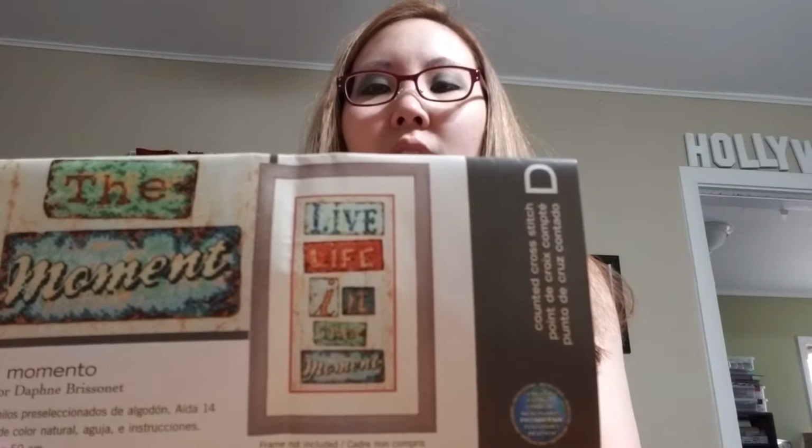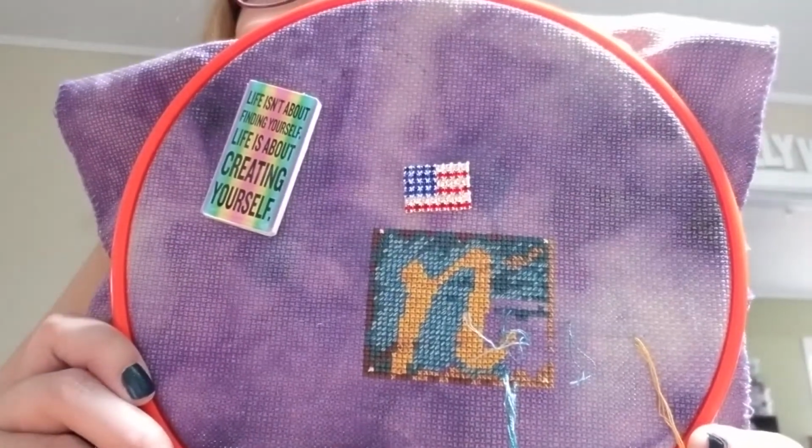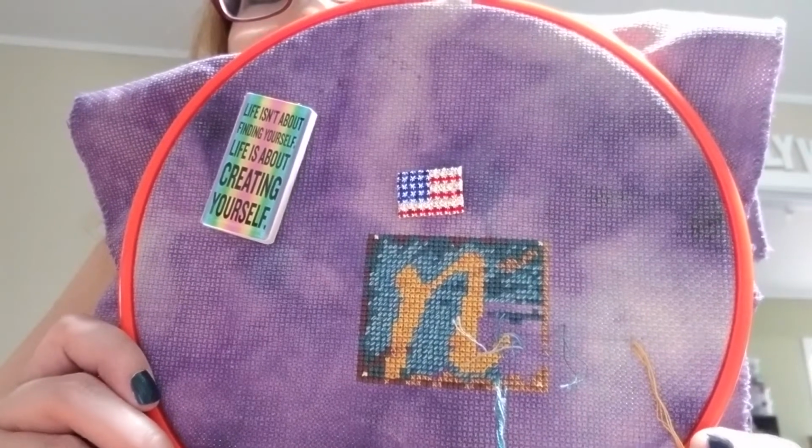And I'll just show this one. This is the Live Life in the Moment kit by Dimensions. And I started working on it because I finished the Clouds Factory section for January, but I'll show that after this, since I apparently didn't plan that out very well. But this is what I have now for the kit.